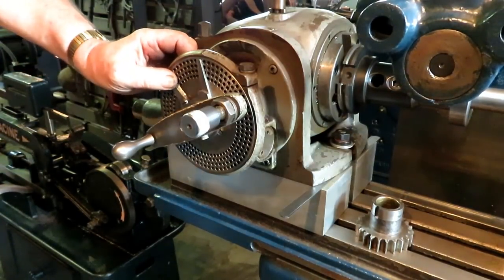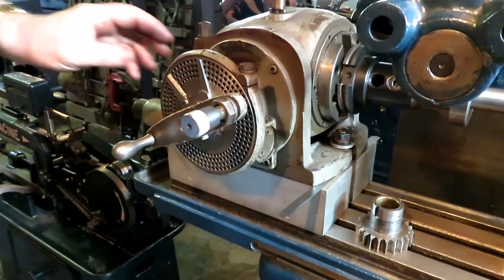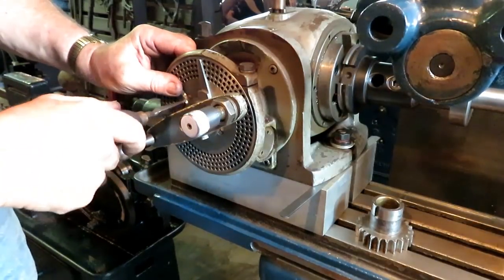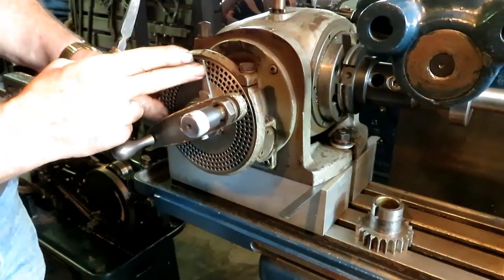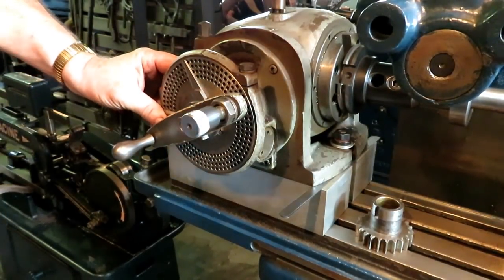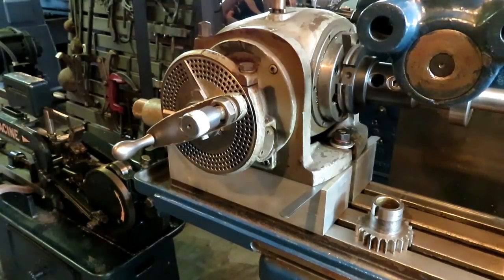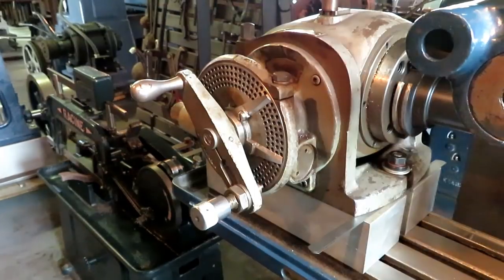Next thing we got to do is to set this quadrant so that it's 54 holes apart. 54.